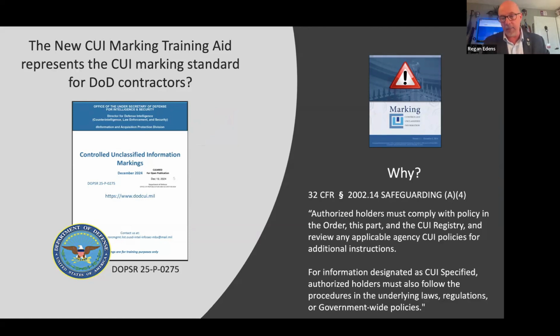Okay, why is it that we don't use the NARA CUI marking guide, or the CUI Marking Handbook, rather? The answer is because the 32 CFR Part 2002.14 safeguarding (a)(4) says that authorized holders, that's you, must comply with the policy in this order: the 32 CFR, this part, and the CUI registry, and review any applicable agency CUI policies for additional instructions. So when the DoD provides you additional instructions underneath the DFARS 252.204-7012 contract clause, that means you must follow those additional instructions.